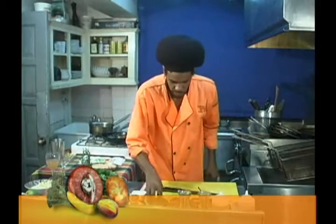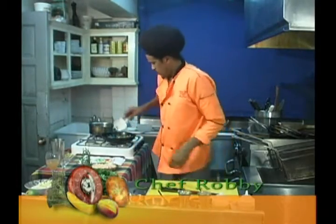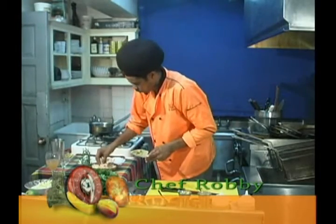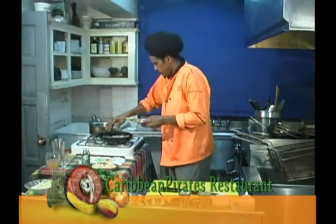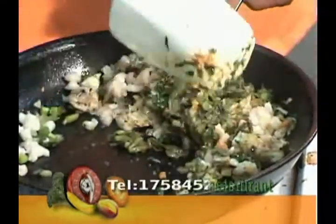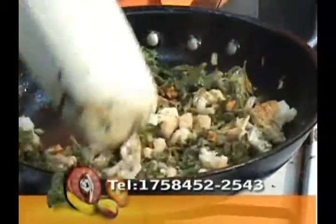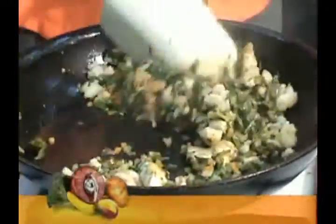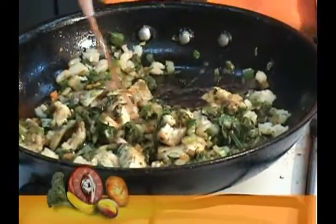Okay, now we're going to throw in a little bit of scallions. And let's make our dish interesting. Let's throw in some pre-cooked shrimp, some tiny shrimp. Create a different dimension, so we have a different bite as opposed to just that piece of boost that's like chicken. We're throwing a little bit of tiny baby shrimp. A little bit of tomato product so we can get a little caramelizing.